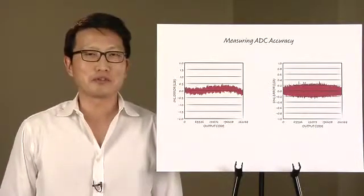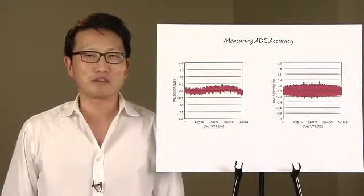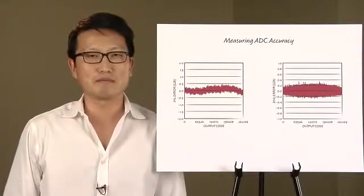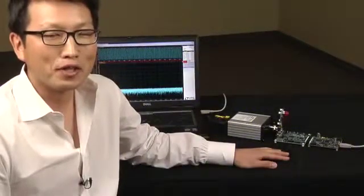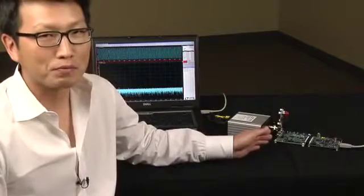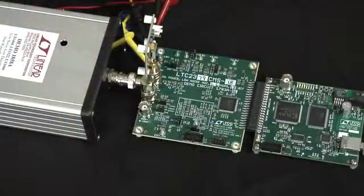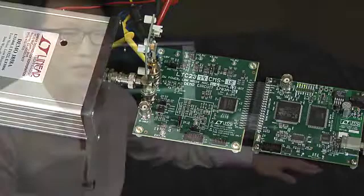Now I'd like to invite you into our lab, where you'll be able to see firsthand how we can demonstrate the 18-bit performance using our standard demo system. Here, I've connected a low noise, low distortion sine wave generator board to the ADC demo board, consisting of the LT6350 ADC driver, the LTC2379-18, and the LTC6655 low drift precision reference. The low jitter clock board provides the master clock to the system, while the USB capture board accumulates digital data from the ADC and transfers it to my PC.